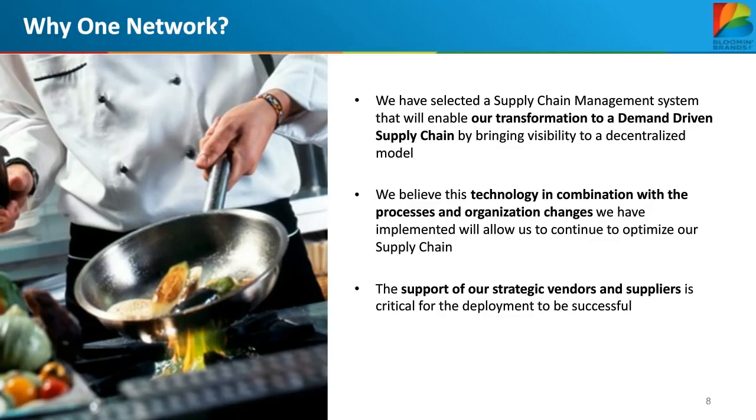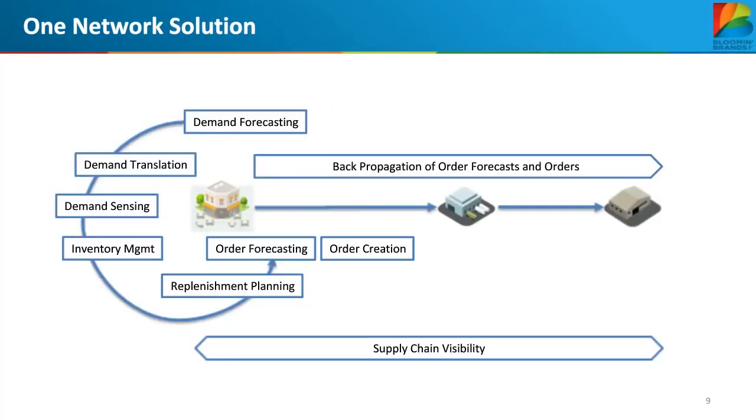The One Network solution deployed at BBI includes a whole slew of modules: demand forecasting, demand translation, demand sensing, inventory management, replenishment planning, order forecasting, order creation, back propagation of order forecasts and orders, and supply chain visibility. All of these solutions were deployed on top of One Network's multi-tiered cloud network platform called Real-Time Value Network. One Network is providing a global planning, optimization, and execution backbone that our entire distributor and supplier community can leverage to be highly responsive to consumer dining habits. This cloud network has allowed us to realize rapid results and to leapfrog the results achieved by traditional ERP implementations.